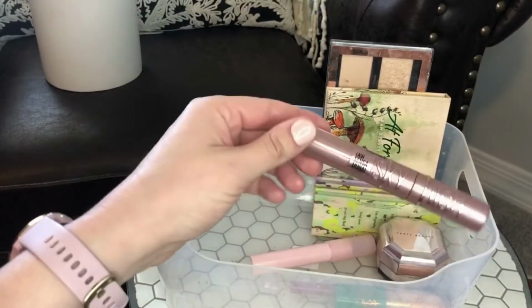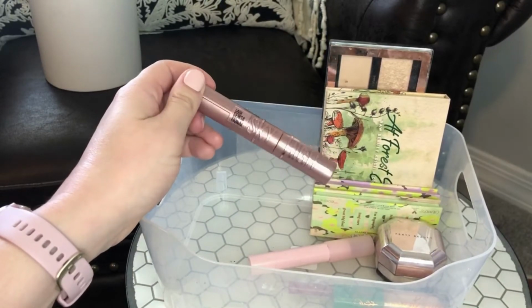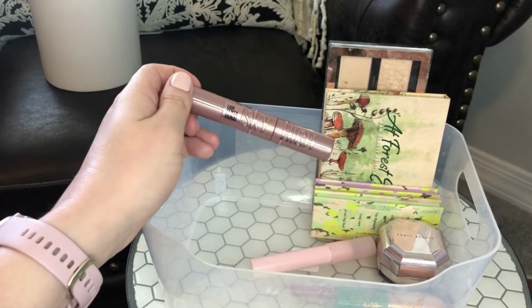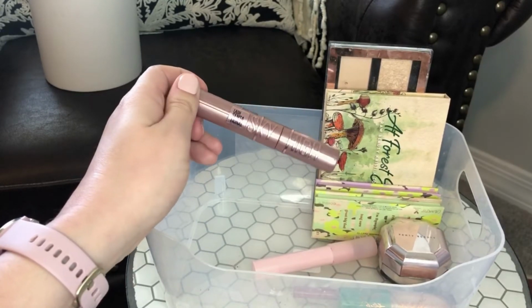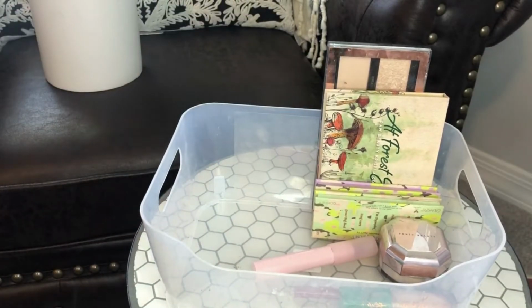One product I did use a lot was this Maybelline Sky High mascara. Very nice mascara. I didn't notice any transfer issues or smudging or anything like that. So I definitely would recommend this if you get your hands on it.